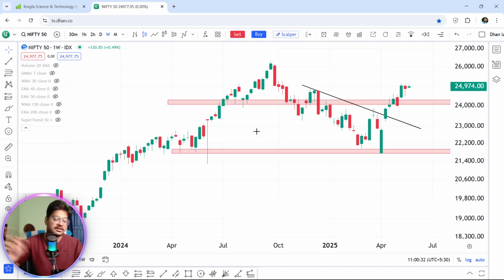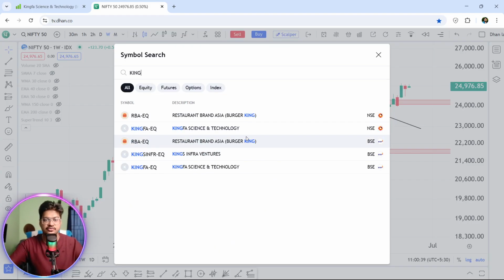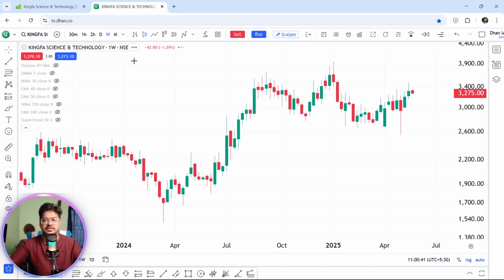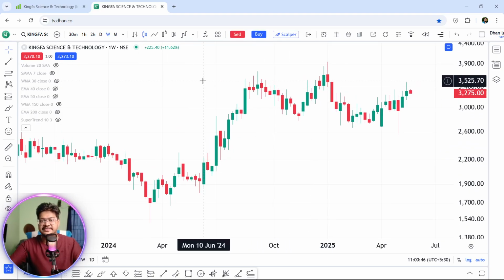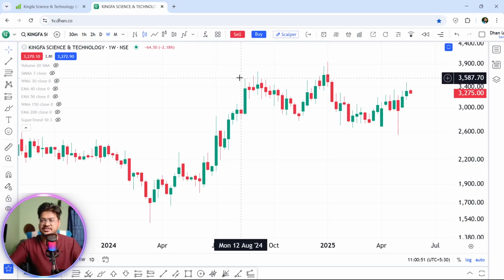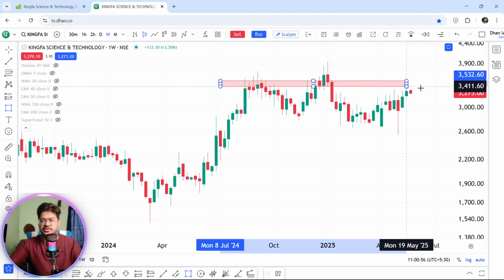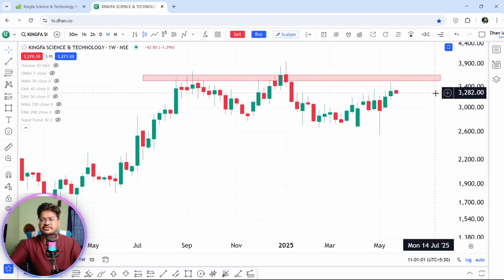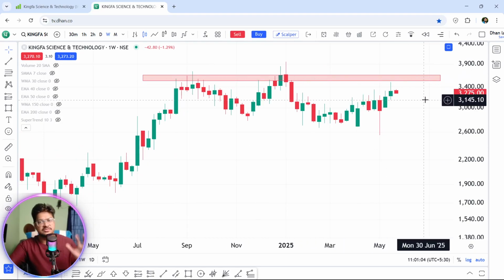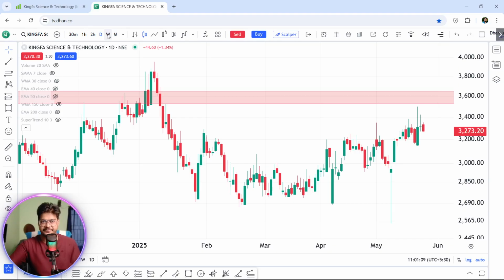Okay, now let's go to the price action. So when it comes to the price action, what do we see here? Kingfa Science and Technologies. Okay, so in the weekly time frame, what I see is that the stock is facing resistance around this level. Okay, this is around 3500, you can round up. So if I draw one zone here, covering this area, we can see that the stock is actually facing resistance at this 3500 to 3600 region, and currently the stock is actually heading towards that level.